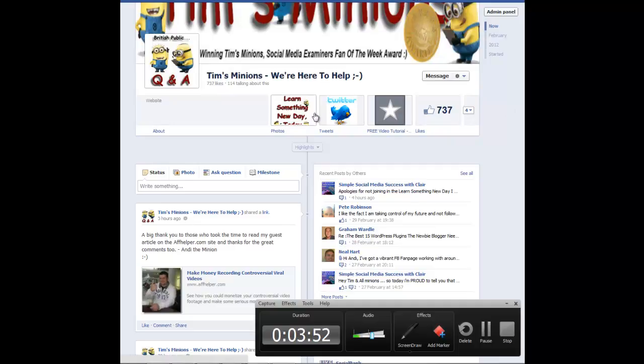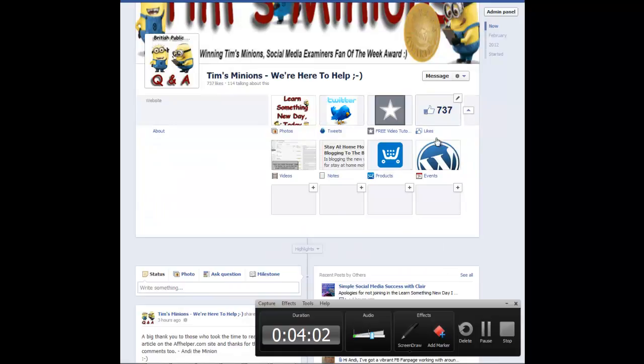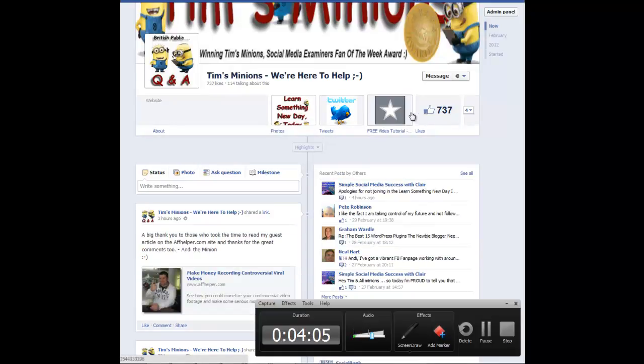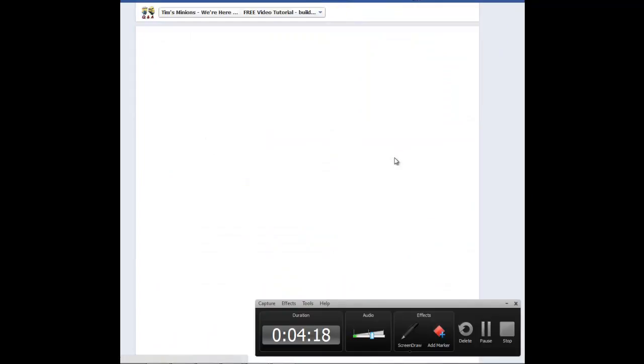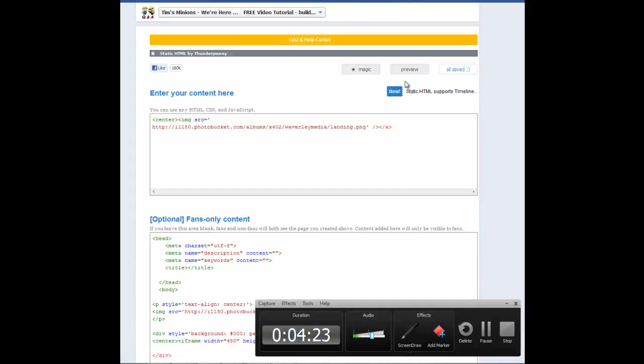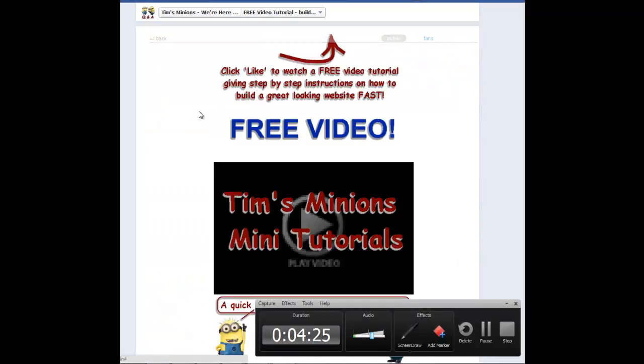So what else is different here? As you can see here, these are the apps. These used to be down the left hand side, underneath the big image that they used to have. You're allowed to have 12. Unfortunately, you can only see 4 on the bar at the beginning, but the good thing is that they are actually bigger, so when someone comes to your page, they will see these images a lot bigger and a lot clearer. There's the free video tutorial page, so if I click on that, obviously because I am admin, I'm going to go into the back office. I'm going to preview, and so there it is. That's what the landing page looks like.